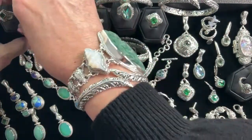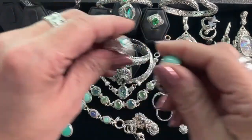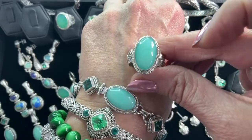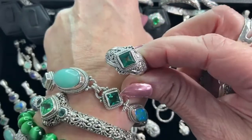Okay, now with this one, we have two rings that are going to actually go with it. So with this one, you're going to have the seafoam, which is an exact color match. And you're going to also have our exclusive Bali High Topaz.